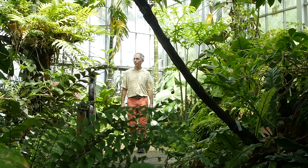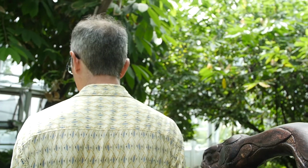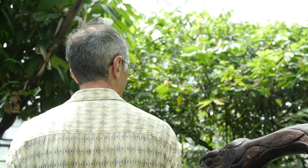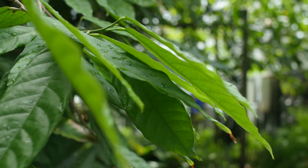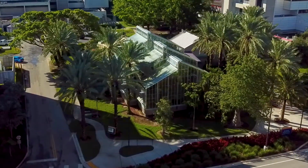When I walk through the conservatory, I see the tremendous diversity of tropical plants. Plants that have interesting ways of solving the problems that plants face in the environment. How plants capture light, how plants capture nutrients. These are all questions that come to mind as I walk through the conservatory.